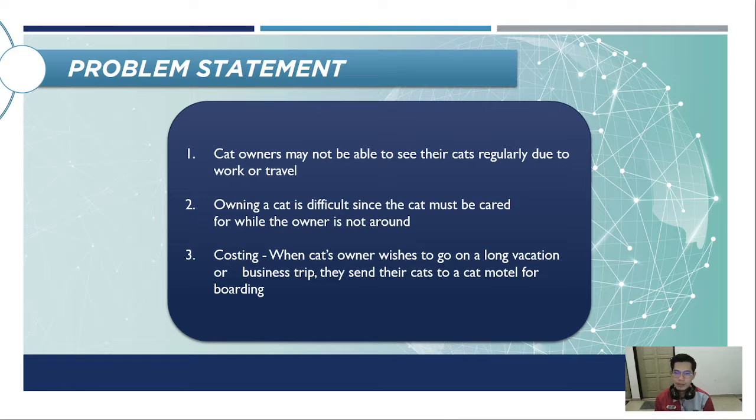Problem statement. The first point is unable, which is cat owners may not be able to see their cats regularly due to work or travel. And second point is difficulties. Owning a cat is difficult since the cat must be cared for while the owner is not around. And third point is costing. When cat's owner wishes to go on a long vacation or business trip, they send their cats to a cat motel for boarding. This might be expensive to pay.